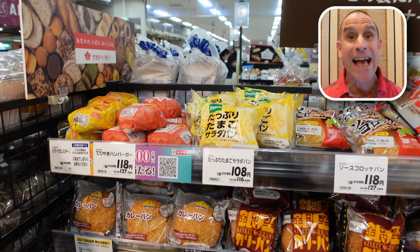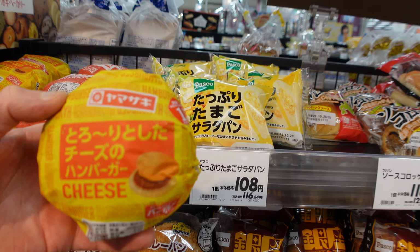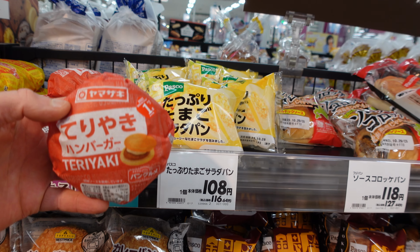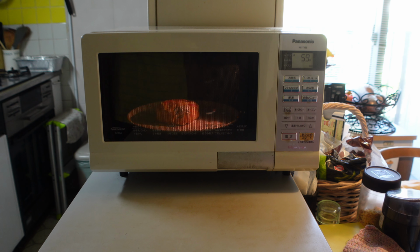Although they're ready to eat as is, there are some that I prefer hot. It says to microwave it for about 10 seconds as is. It smells good. Let's open it up and see. Wow, it kind of looks like a McDonald's hamburger. Let's see what it looks like inside. Not bad, it's smoking, let's see.